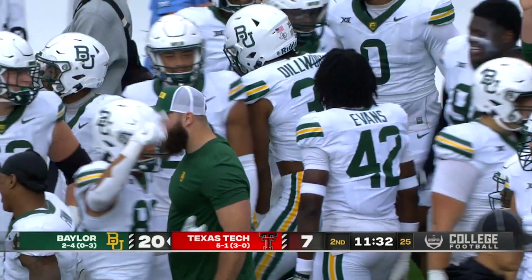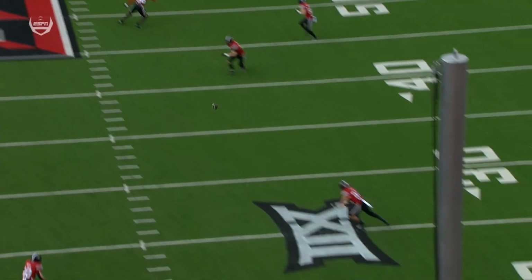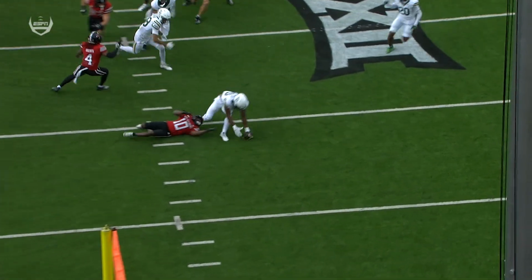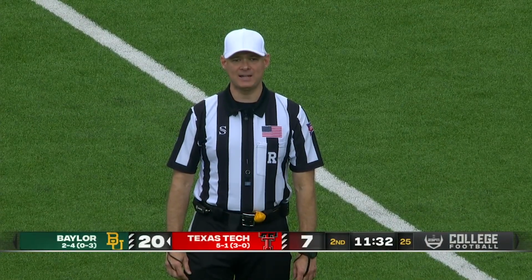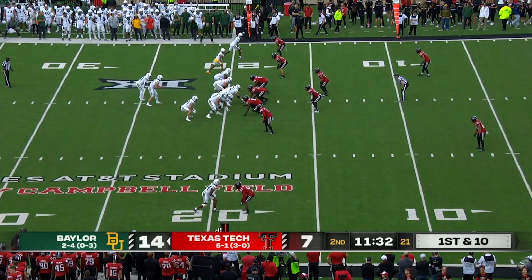This was a kick that was squibbed to make it difficult to handle, the free kick was never recovered by the receiving team. It is a muff by rule. The ball was legally recovered by the kicking team. It is dead at that spot. First down, Baylor. A lot of man coverage on the outside.